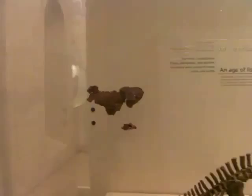No idea what these are. They almost look like bits of an armored amphibian. It kinda reminds me of an Ankylosaurus.